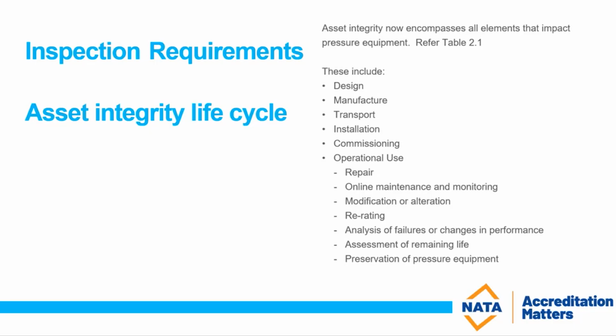Analysis of failures and changes in performance should be covered by the inspectors, so they need to have a look at any events that may have occurred during the life of a pressure vessel. Again, they may not have a full history of the vessel from their own experience and will be totally reliant on documentation, perhaps, or word of mouth from other people in the workplace where pressure vessels have been involved in an incident. Inspectors also will need to look at remaining life. This was always there anyway, but it's quite detailed now and spelled out a lot more clearly.